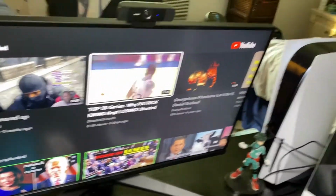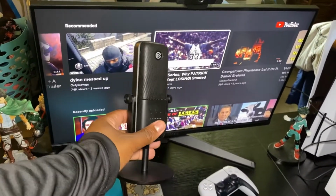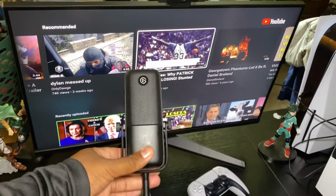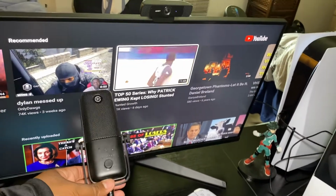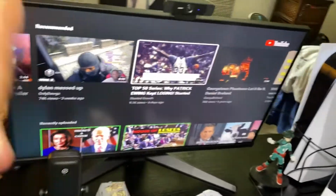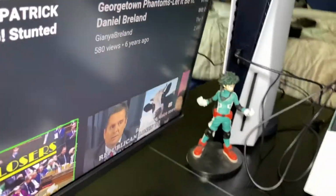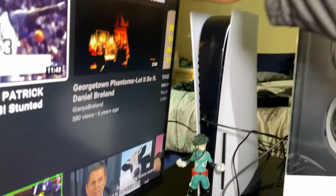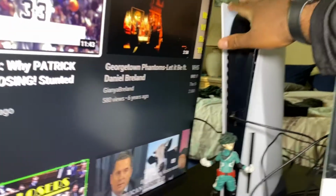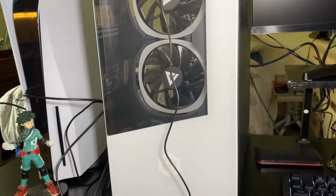I got myself an Elgato Wave 3 microphone so that I can chat with you guys whenever you leave comments, etc. It makes it more interactive. You can see I got the PS5 controller right here. I've got my PS5 sitting here, so I'm going to alternate between my PS5 and Xbox sitting here. As you can see here, I got my gaming tower.